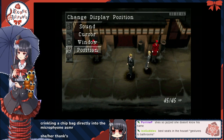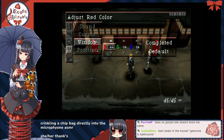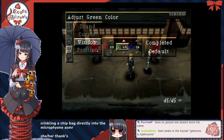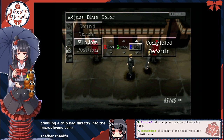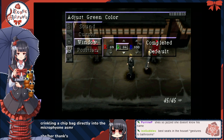Oh my god. My favorite thing about Square is their insistence that you should always be able to change the menu color on PlayStation games. Very bizarre option looking back, but I really appreciate it.